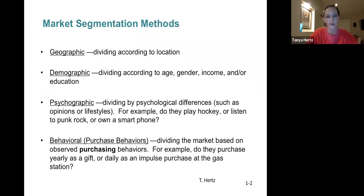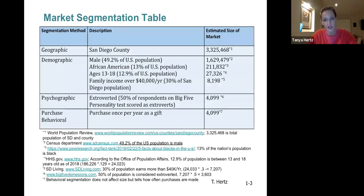This is the purchases. Okay. So then you make a table, and this is what the table looks like. You put the segmentation method over on the left-hand column, so geographic, demographic, psychographic, et cetera, and the descriptions in the center column, and then the market size goes over on the right.